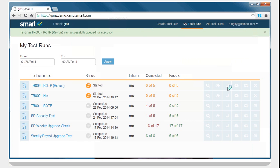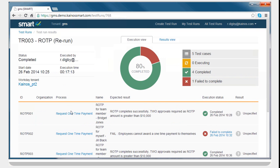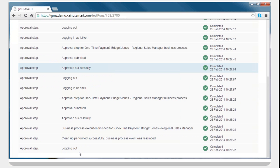We have re-executed the one-time payment test where Bridget Jones receives a one-time payment of $12,000. After the configuration change I have just made, I will be expecting 2 approvals. We can see the first approval and the second. I would then mark this result as passed, just like before.